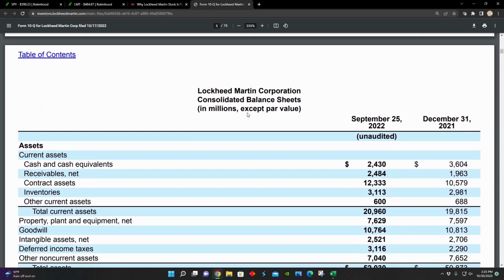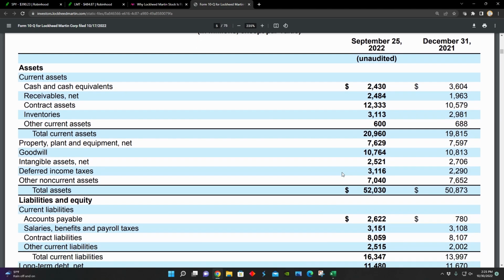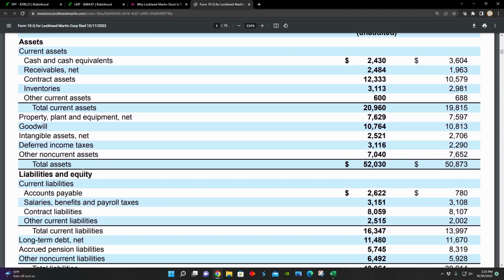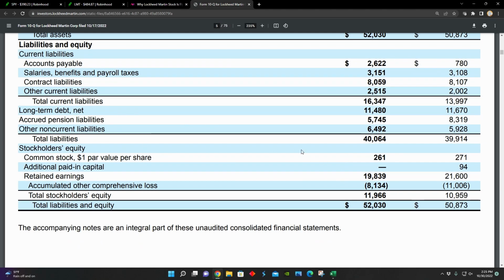And so now if I scroll down to page 5, we get a better look at their balance sheet, their statement of financial position. They're comparing their third quarter 2022 balance sheet to their December 31st, 2021 balance sheet. And we can see that their total assets during this period have increased from about $50.8 billion to $52 billion. The majority of their business is financed by liabilities as opposed to equity. They have $40 billion of liabilities and $11.9 billion, almost $12 billion worth of total stockholders' equity as of the third quarter of 2022.